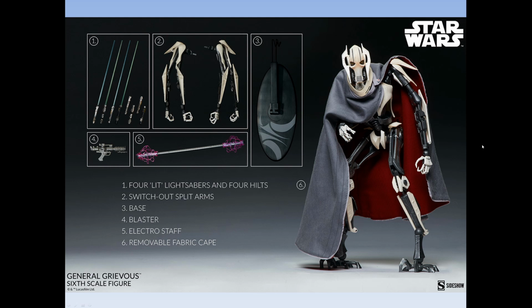So I pulled the trigger and got him, and he was flimsy right out of the box, but after you assemble him, he is really imposing on the shelf. So it's a very good thing that Sideshow is reissuing him because a lot of people missed out on him and aftermarket price is through the roof.